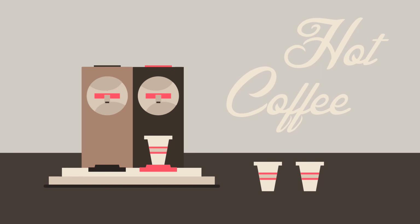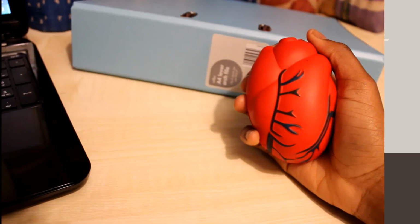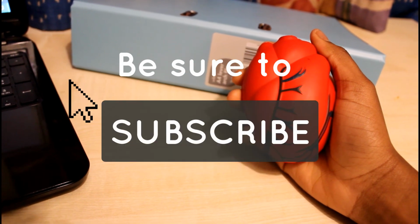Also, if you tend to drink coffee as you revise, then try to drink coffee at least 4 hours before your bedtime, just so that it doesn't keep you awake at night or stop you from going to bed. So there you go, some practical ways to deal with stress during your exam season.